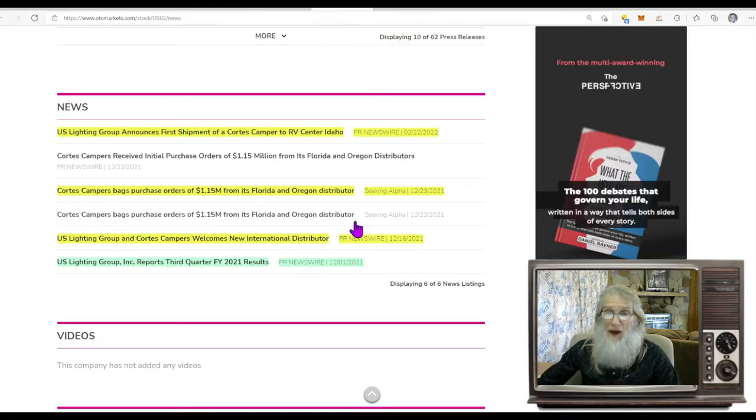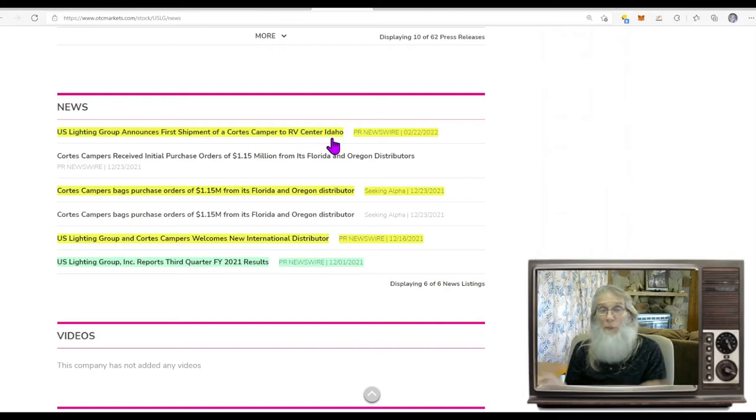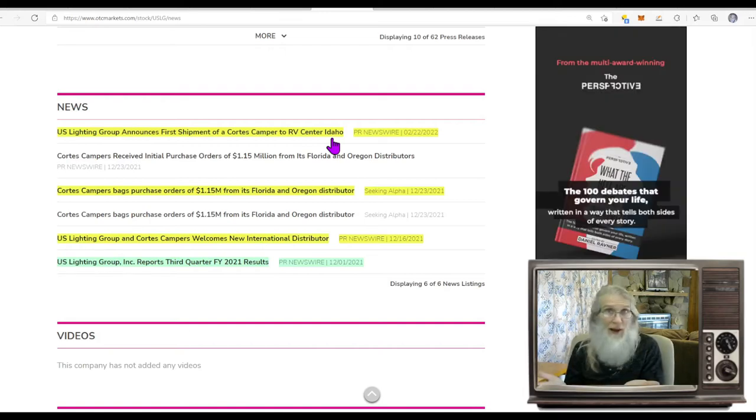And they jumped on the bandwagon real quick. Right after this news press came out, they went and got an international distributor. This is a U.S. company. They went and got a distributor up in Manitoba, Canada. Then they got a couple distributors in Florida and Oregon, and just here recently they've added one in Idaho, and it's just growing. They're popular, they are selling, and they think they're gonna make a lot of money with it, don't they? So let's go take a look at that chart and see what it presents as an opportunity for us.